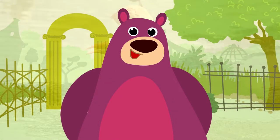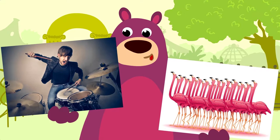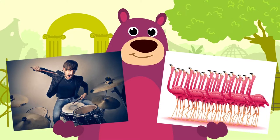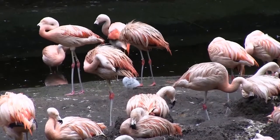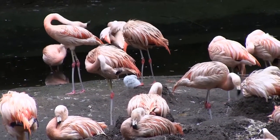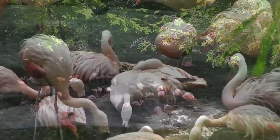Shall we play one more game? Do flamingos like loud music? Or do they prefer living in large groups? Yes, well done, that's it! Flamingos like living in very large groups. Large groups are safer as every flamingo keeps watching if there are any other animals around.